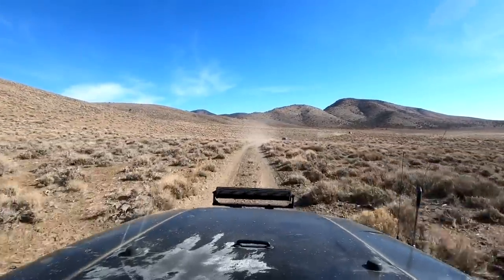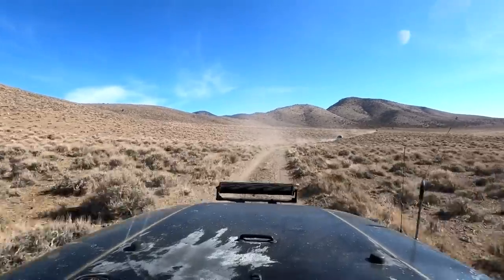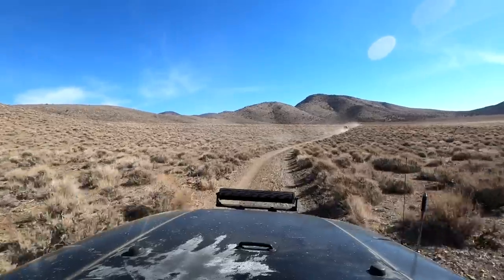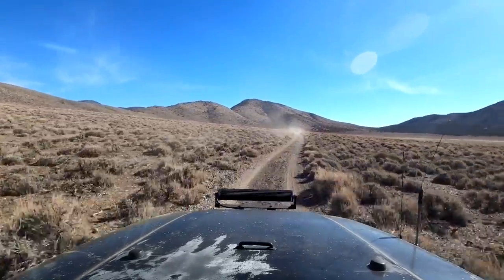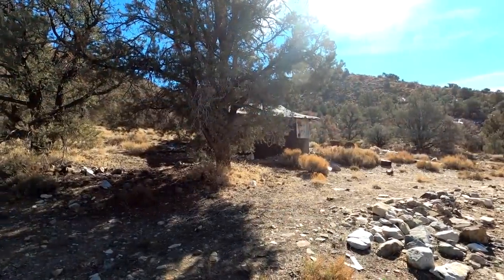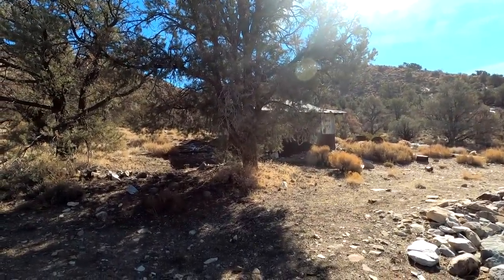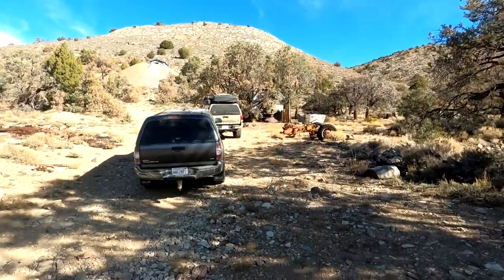Stretch of road. Used to be an airstrip out here for the miners, and I think we're gonna come up here, take a break. There's like a little abandoned mine, some outbuildings, some old cars laying around. All right, taking a little break after all that excitement. Just an old mining stop up here.